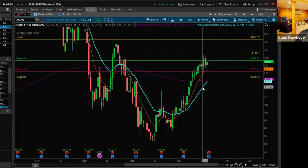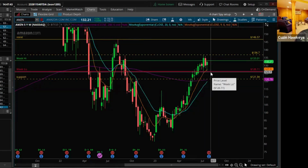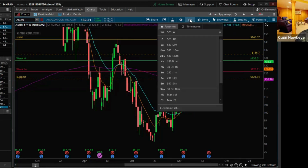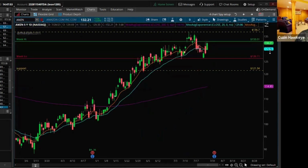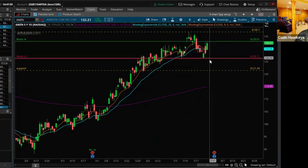Then I take it one step further. Now that we know how high last week went, we also know how low last week went. I changed this to a daily chart. Now I look at it from a daily perspective. Remember, this was the high of last week. This was the low of last week.